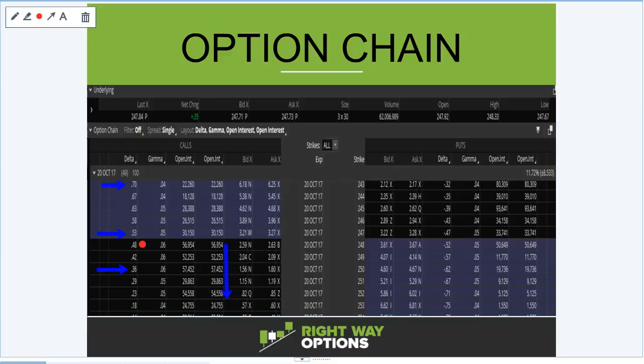Yes, that's right. Gamma risk is mentioning that gamma increases the closer and closer you get to expiration. That's another real big mistake a lot of people make in trading options: they don't allow for enough time for their trade. They want that cheaper one, okay? And they don't allow for enough time.